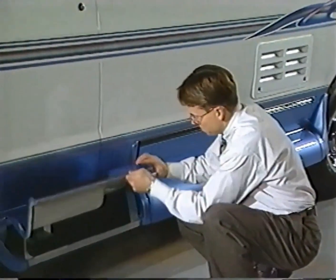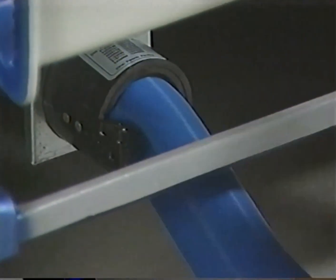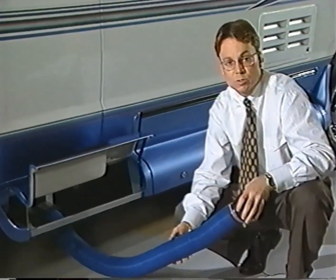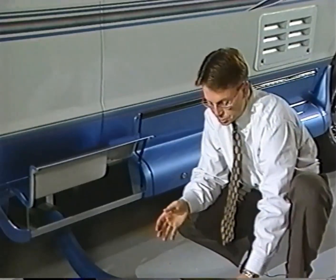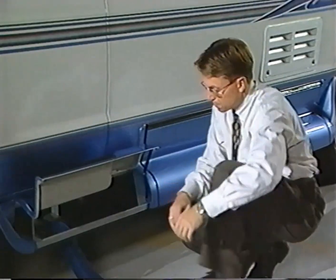Now, in most RVs, when you go to empty your waste tanks, you have to carry a sewage hose and a bumper box. You have to handle the dirty thing. Well, instead of that, we've got a 20-foot sewage hose built right in. It's a patented feature, so you won't even find it on a $250,000 Class A. And the releases are conveniently located right beside.